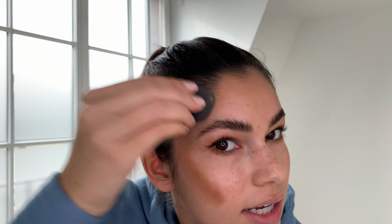So I bring it all over up to the forehead. And try not to bring it down, because you want to give an illusion that your cheekbone structure is defined and high. So just blend it in and do the same.